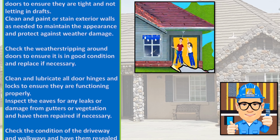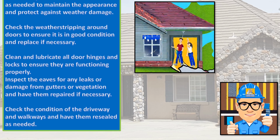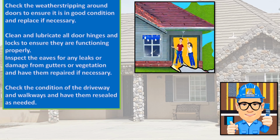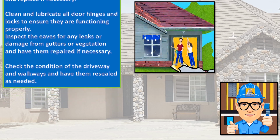Clean and lubricate all door hinges and locks to ensure they are functioning properly. Inspect the eaves for any leaks or damage from gutters or vegetation and have them repaired if necessary. Check the condition of the driveway and walkways and have them resealed as needed.